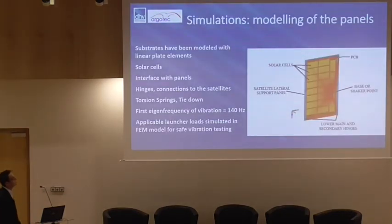Continuing with the design phase, we model all the mechanical parts in the panels, especially the substrates. The substrate is made of PCBs. PCB is made of polyimide material, a composite material in the commercial market of PCBs. We modeled all the parts at full resolution, finding the first mode around 140 Hz.